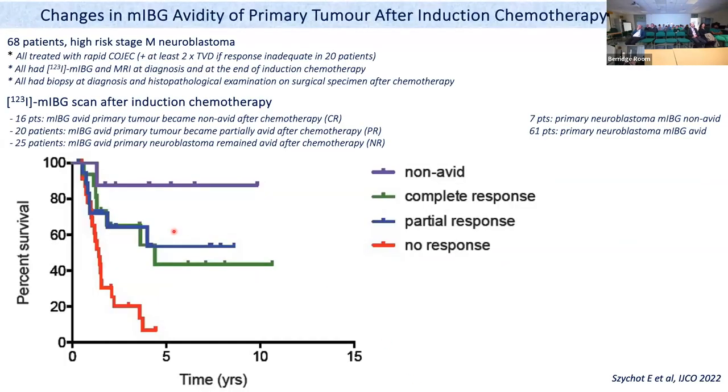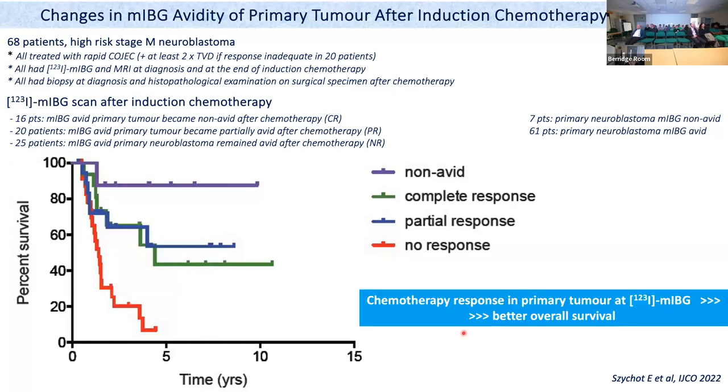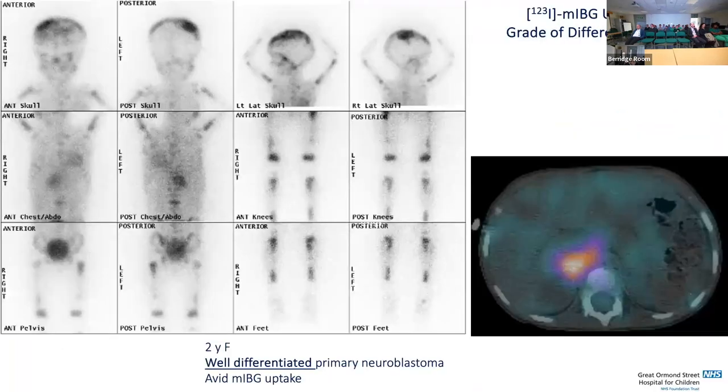In the same study, we compared the group with some response. You can see the green and blue curve, or some response to the primary, so the avidity reduced, compared to the group where there was no response at all. And the group with no response at all did worse. It was 68 patients, all high risk neuroblastoma, all treated the same way, all had MIBG and MRI at diagnosis and after induction chemotherapy. So these are interesting results of this group of refractory neuroblastoma. Response to chemotherapy in the primary tumor is correlated with survival.